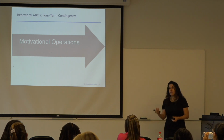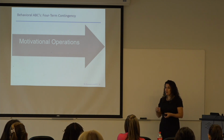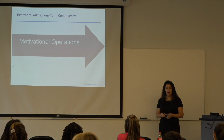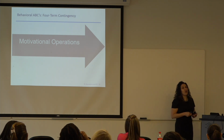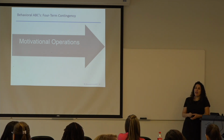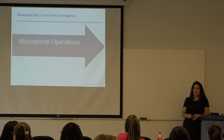The same thing goes for food. It's important to think about whether a child who has eaten immediately prior to session is going to be hungry. Probably not. Now, do I think you should starve a child before the day of a session? Absolutely not. But just be aware that if a child just ate some food, it may not be the best opportunity.